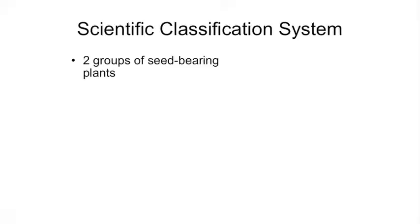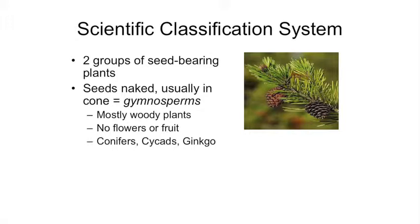I don't get into this too much, but it's important to know that there's two groups of seed-bearing plants that we have. There's conifers, which you're all aware of, pines and some of that group. Their seeds are born in these cones. They're not true flowers, but they're born in these cones. The seeds are in the cones, so they're naked. The seeds are exposed in that fruit type of thing. Okay, they're not true fruits or flowers, but they're analogous to that.